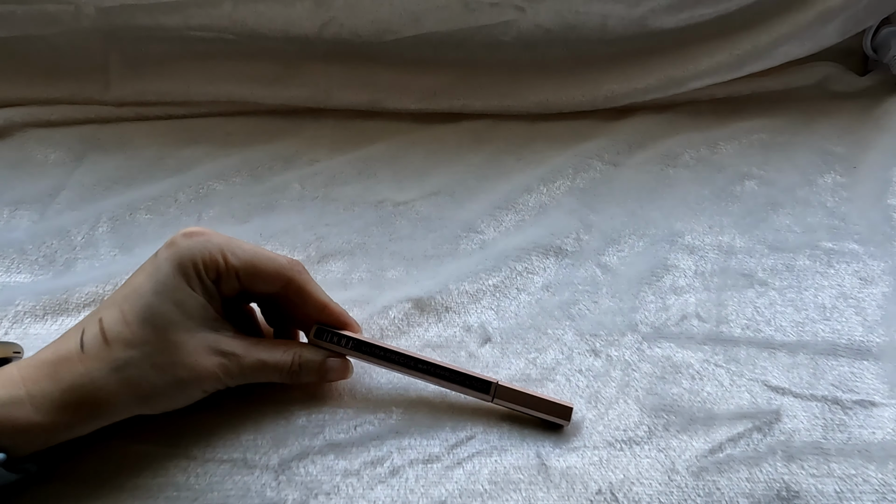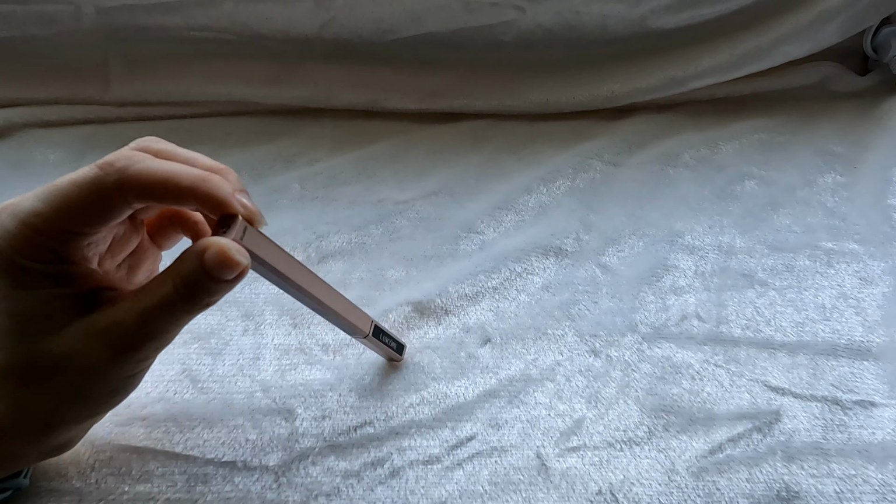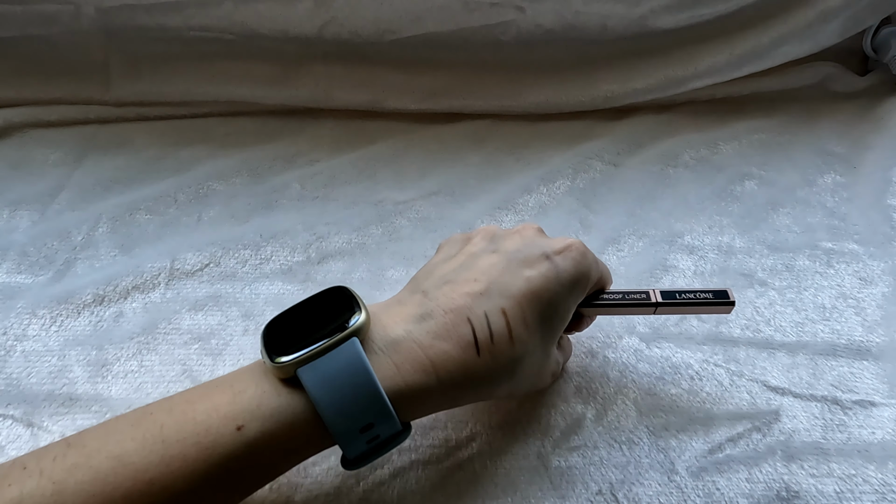As for liquid eyeliners, I've been really enjoying the Lancome Ultra Precise Waterproof Idole liner, and this one is in the shade Matte Syrup Brown. And this one actually was sent to me as well. I have been loving it.